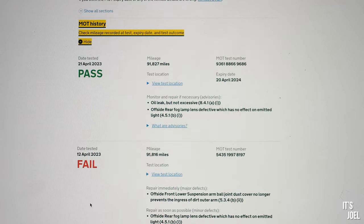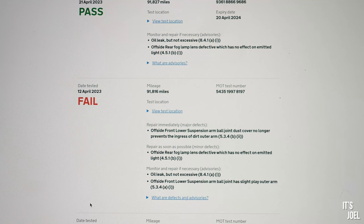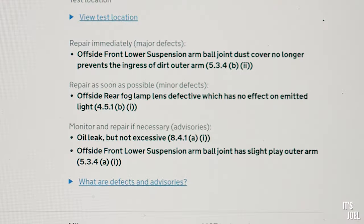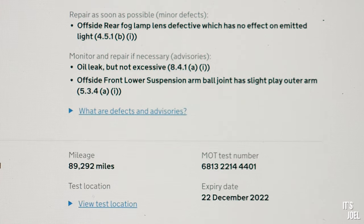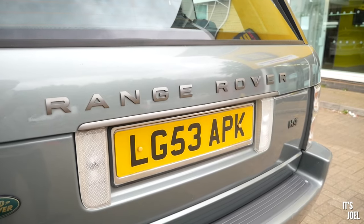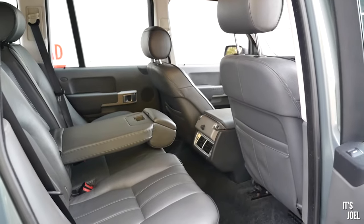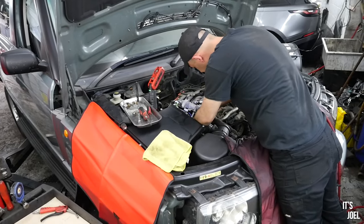So we can see it did fail an MOT in April of this year on front lower suspension arm ball joint, dust cover no longer prevents the ingress. Okay, and as with all 4.4 V8 Range Rovers, the BMW ones at least, every single one you look at has in the monitor and repair if necessary, oil leak, but not excessive. They do suffer from oil leaks, these BMW engines, but I did have one for about 2 years and had no issues with the engine to speak of. Everything else around it failed, and I did get the rocker cover gaskets done on that car.